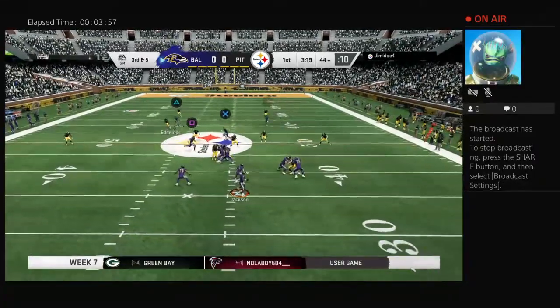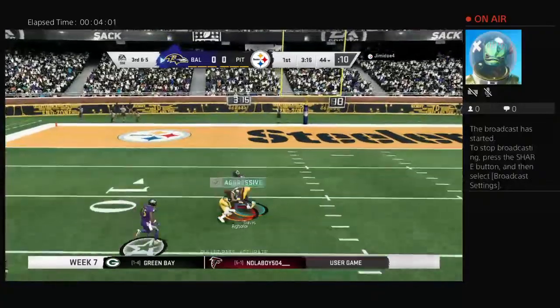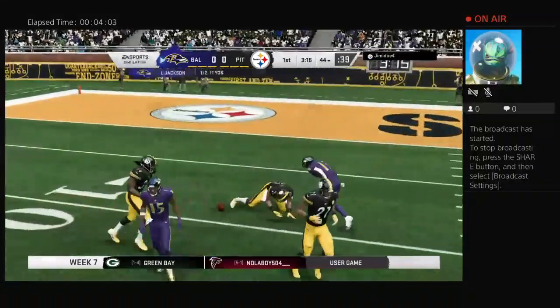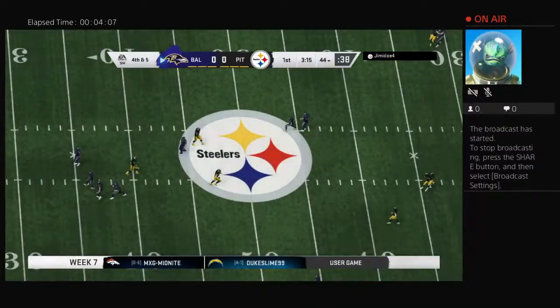From the gun on 3rd down, Jackson. He's going to fire one deep over the middle. And that'll wind up incomplete. Bold play call there. Now it's 4th down.